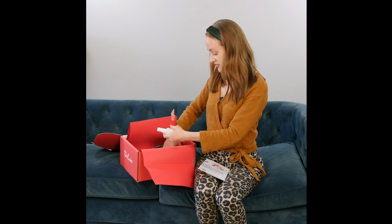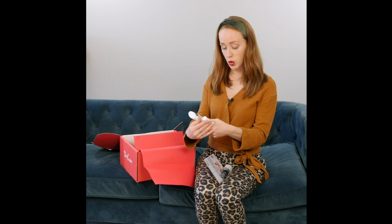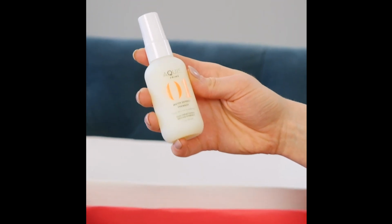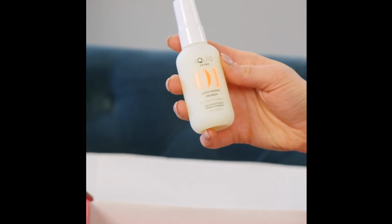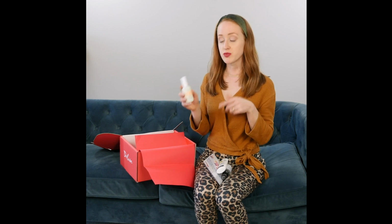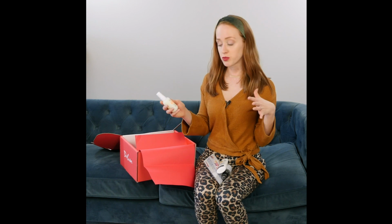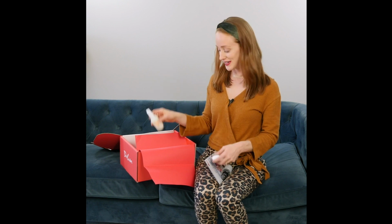Then we have some exciting new products from some new companies that we've teamed up with. Aquise, they have this amazing hair turban, so we were really excited to have this product in the box. It's a pre-wash, so before washing your hair, you spray this into your red hair, and it really just helps with weak, brittle hair. It's super hydrating, a great travel product if you're traveling throughout 2020.